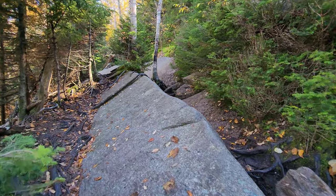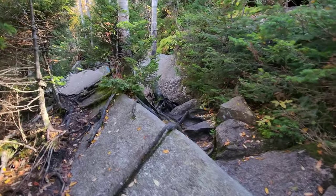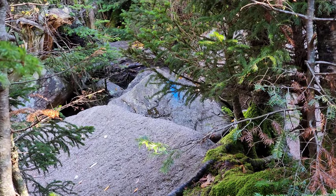Wow, this rock is like perfectly a triangle. This is where the trail is. You can see over there the little blue spray paint thing. Oh my gosh. It's crazy. Look at this, look at the path.